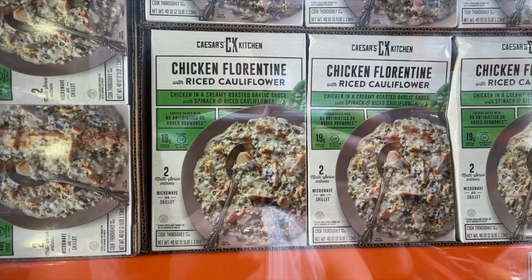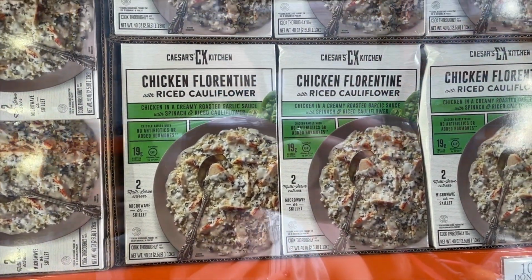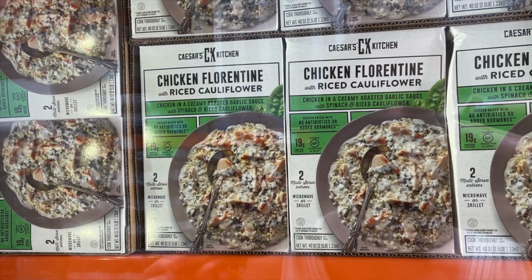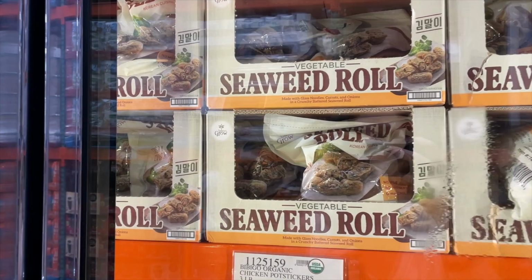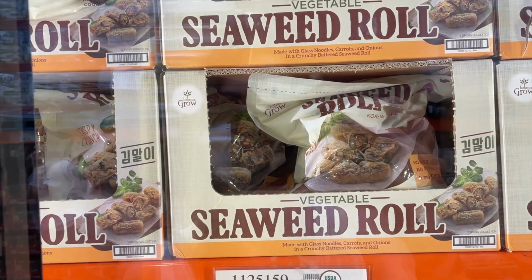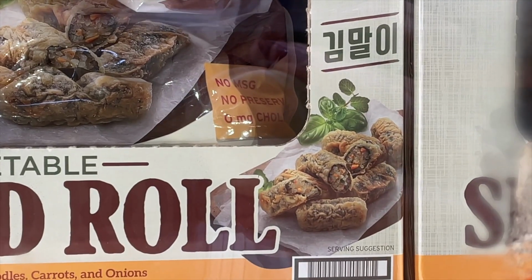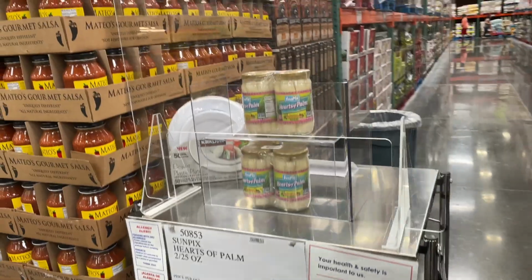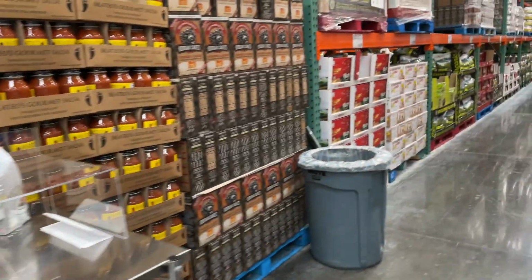Chicken Florentine with riced cauliflower. Chicken in a creamy roasted garlic sauce with spinach and riced cauliflower. Ooh, delicious. The spinach stuff was $10.49. This is $8.69 and it is a vegetable seaweed roll. I don't know, would you eat it? This is how Costco does samples now. So sad. I would not eat a heart of palm anyway.